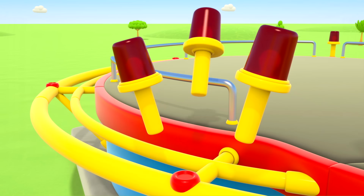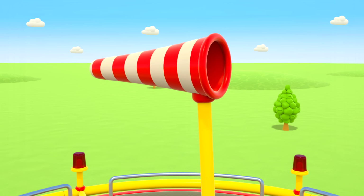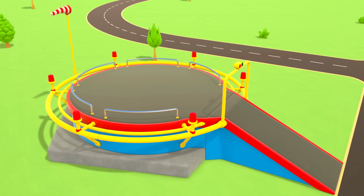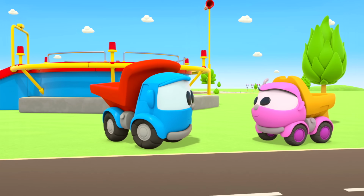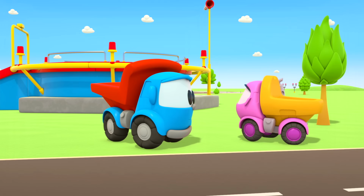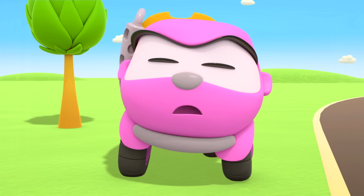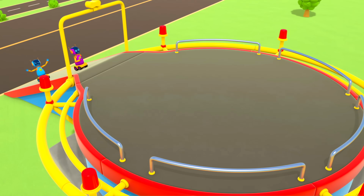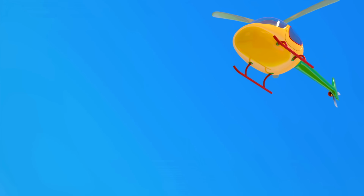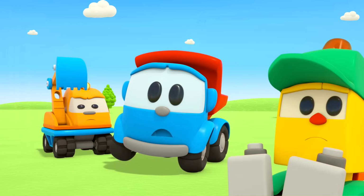There are six lamps all together. A windsock. Hello, Leia. Hello. What are you making here? It's a helipad, Leia. You're missing something. Everything looks good to me. The helicopter's coming down. The landing sign.